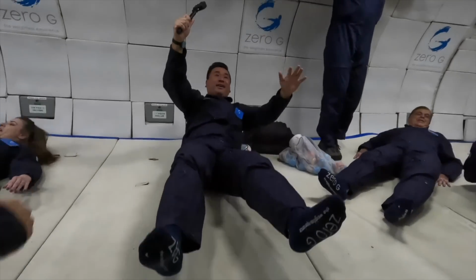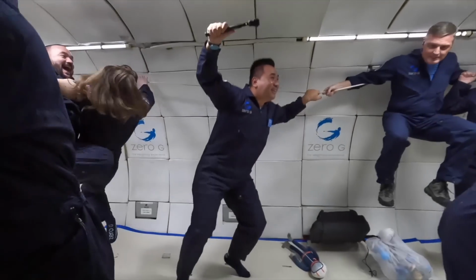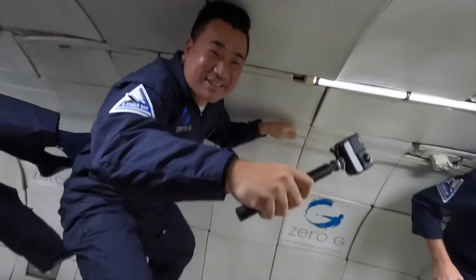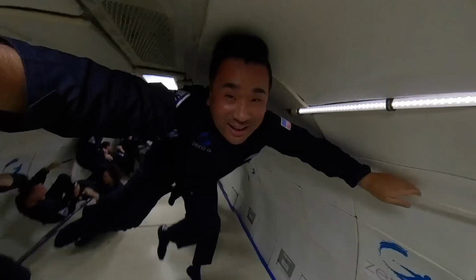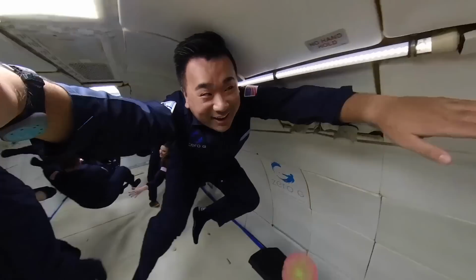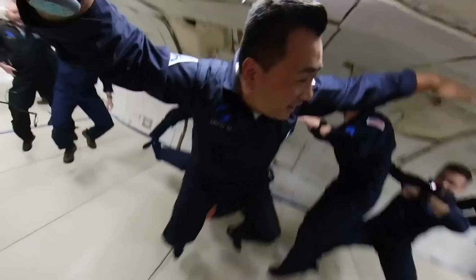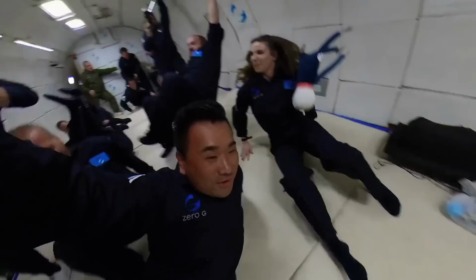So our normal flight profile is 15 parabolas. We start off with 3 lunar parabolas to give you a feel for what it's like to be on the moon, which is very cool. At that point, you have some control over where you are, what you're doing, things of that sort. And then after we've done the 3 lunars, we start with zeros. Now, with zeros, you have no control over where you are, what you're doing, or what's going on. Your ability to navigate is literally by small motions, pushing off gently from a fixed object to propel you in some direction. Then, depending on your comfort, you're doing somersaults or backflips or just floating on air without feeling anything. Hanging upside down is kind of fun. It doesn't rush to your head. You don't know what's up, down, right, or left.